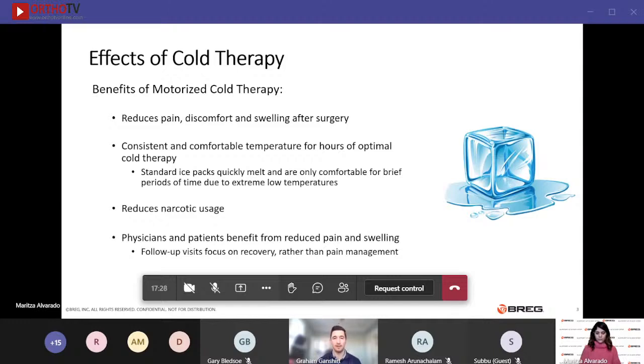But it's messy. The ice melts fairly quickly. It makes your skin wet. If the patient is more immobile, it's harder for them to get off the couch or off a chair and go refreeze their ice pack. So there's many, many reasons why it is not the optimal cold therapy method.